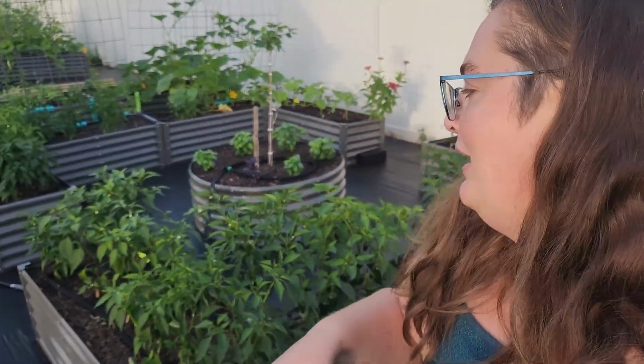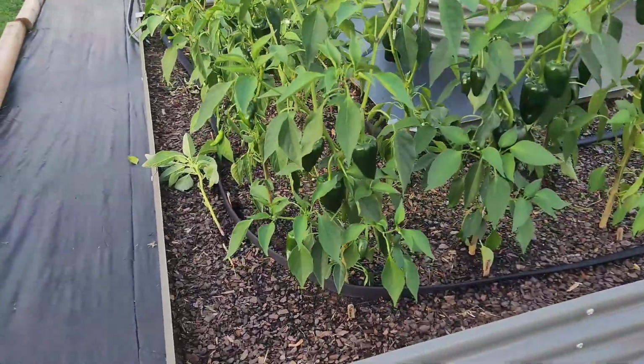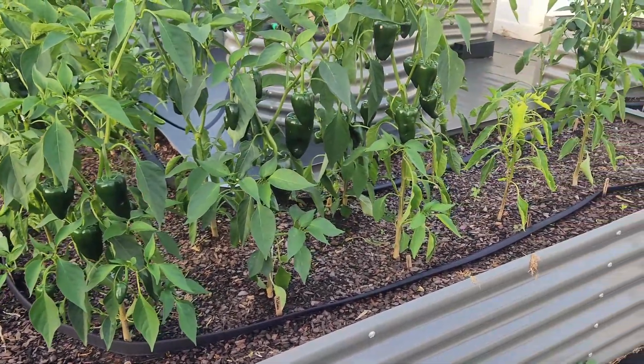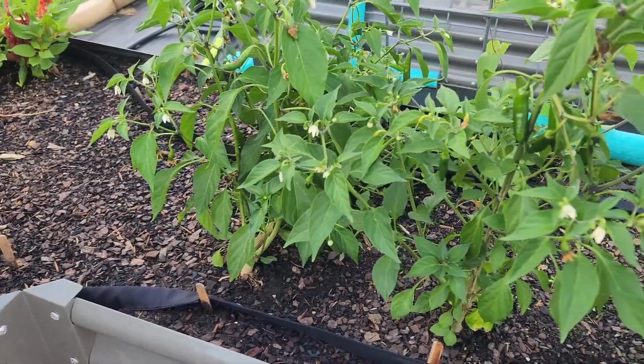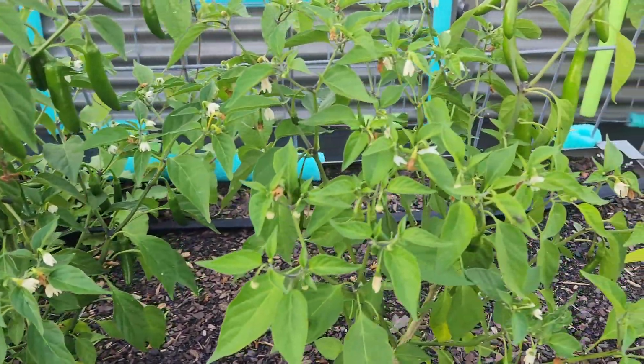So I'm not really sure why exactly, but I have always struggled with growing poblanos, and we love chili rellenos. So poblanos are a thing we really hope to have a lot of. And y'all, I think this is the year. Look at how full these plants are. There's just so many. Our serranos are also loaded with peppers. Do you see all of them? And so many flowers.